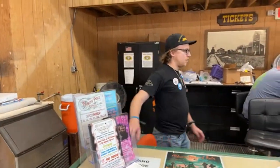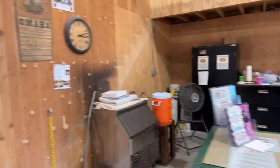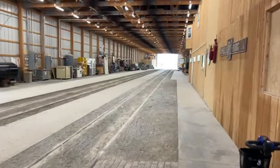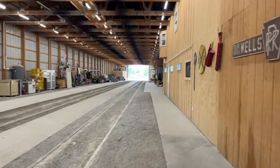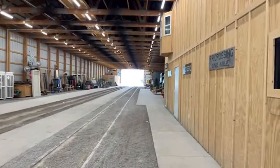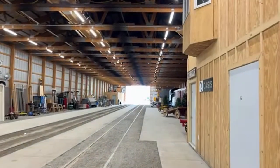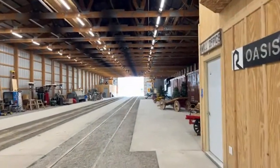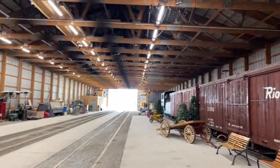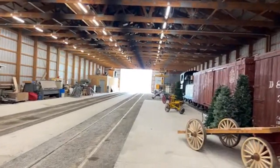Alrighty. We're gonna head on down here, so take care. That's the gift shop down there. So yeah, Matthew is one of the volunteers down here on the railroad. So his channel, Matthew Lapp Segment Show, check it out. He goes all over the country filming trains and tourist museums and a bunch of other things.